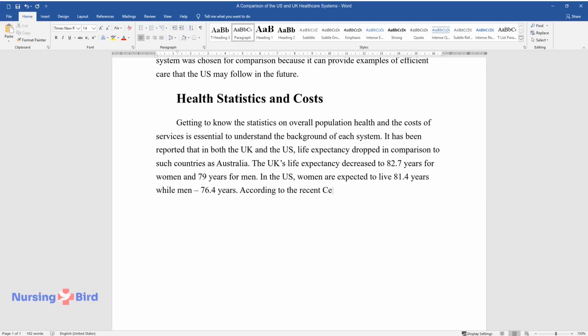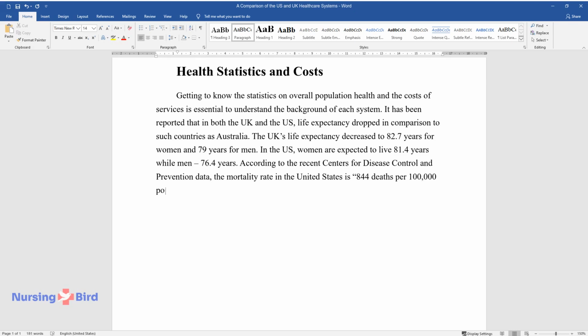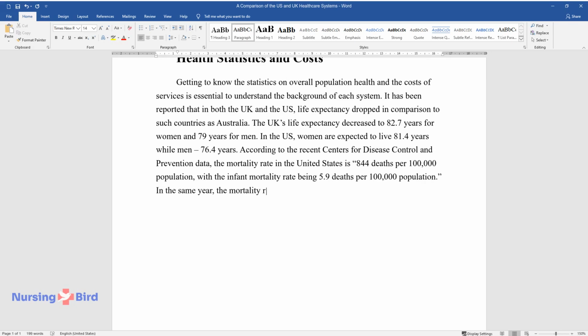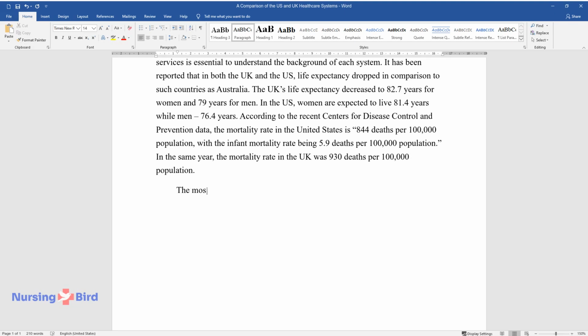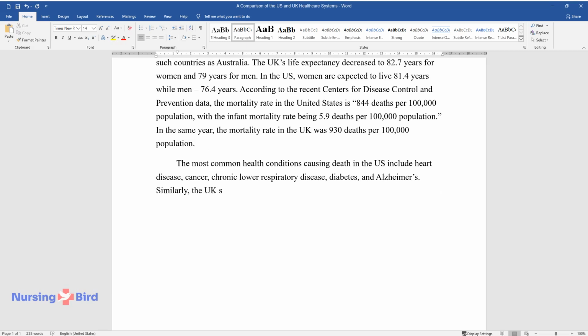According to the recent Centers for Disease Control and Prevention data, the mortality rate in the United States is 844 deaths per 100,000 population, with the infant mortality rate being 5.9 deaths per 100,000 population. In the same year, the mortality rate in the UK was 930 deaths per 100,000 population. The most common health conditions causing death in the US include heart disease, cancer, chronic lower respiratory disease, diabetes, and Alzheimer's. Similarly, the UK struggles with cancer, COPD, heart and circulatory diseases, liver disease, and stroke.